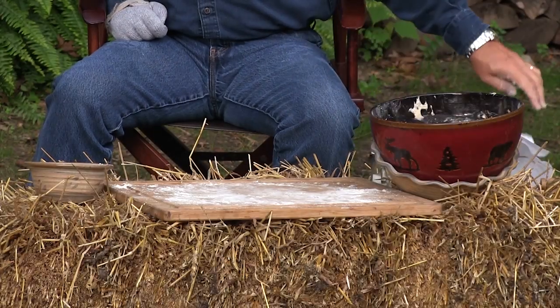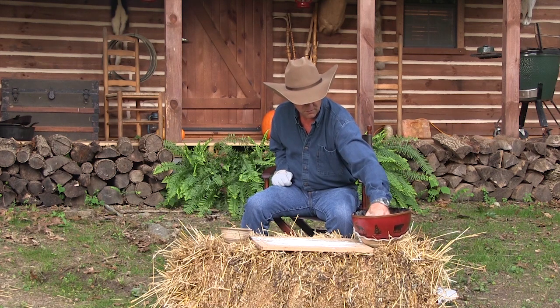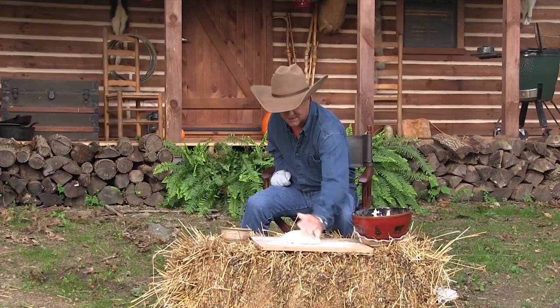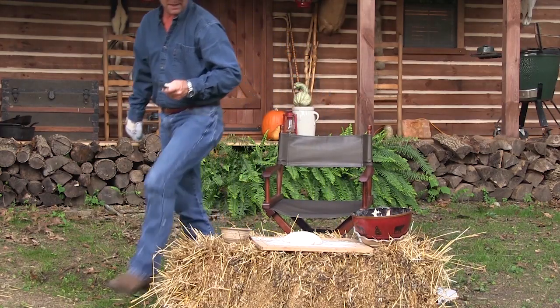All right, the half hour has passed. We're gonna do one more little roll around here. We're gonna take our bread, get it in a nice little round shape, and we're gonna pop it directly in the pan.